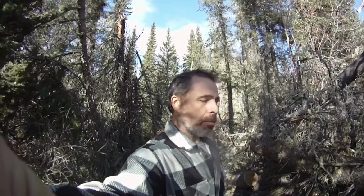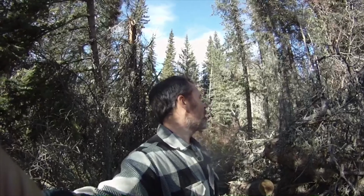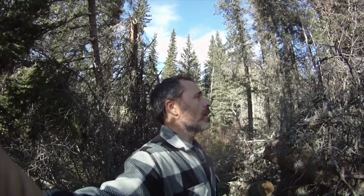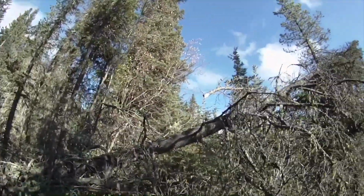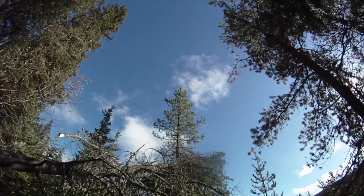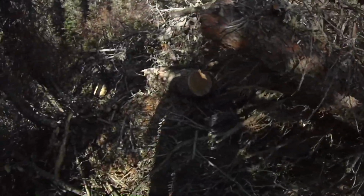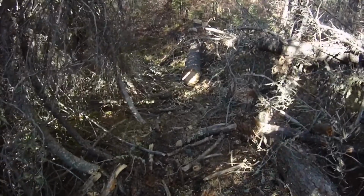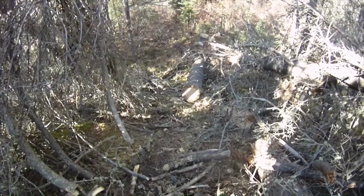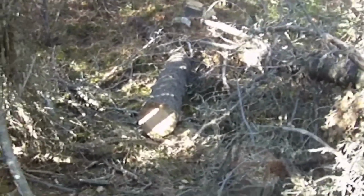Hello everyone. Well, we're back. Come and get this other log here. I see there's a couple more that I might try and snag while I'm here. Beauty day out. So yeah, we're gonna grab this one, or try to. Should be pretty heavy, but I think we'll get it up.